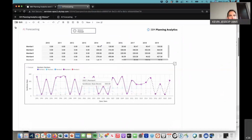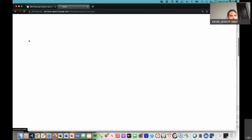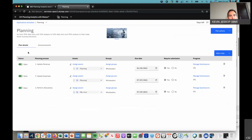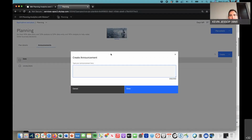So if I go back to my applications and plans, this is where the applications are created. So if I go into my planning application, this is where the budget administrator will come in and create these plans, set up the different steps and so forth. But on the announcements page, or tab here, they can go in and create a new announcement. You could put in a new currency exchange rate as being loaded or something.